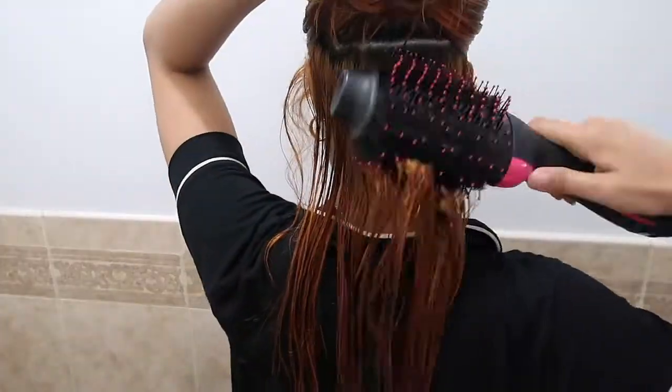After that's done, I'm just gonna make sure to comb my hair once again to make sure the product is everywhere. Now for today, I'm just gonna go and blow dry my hair. If you guys don't have this tool and you blow dry your hair often, you need it because I finished my hair in 15 minutes and you guys are gonna see how it comes out.